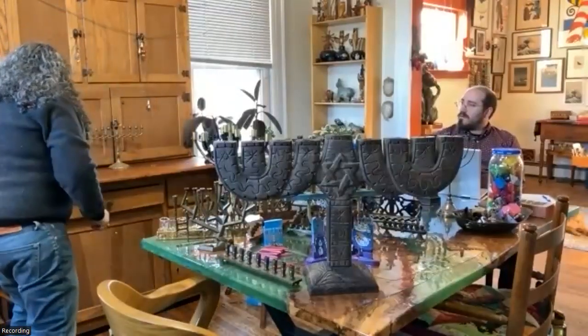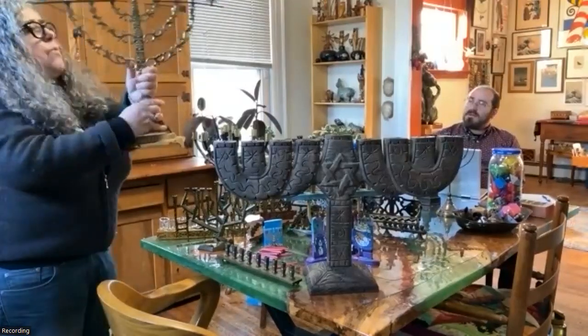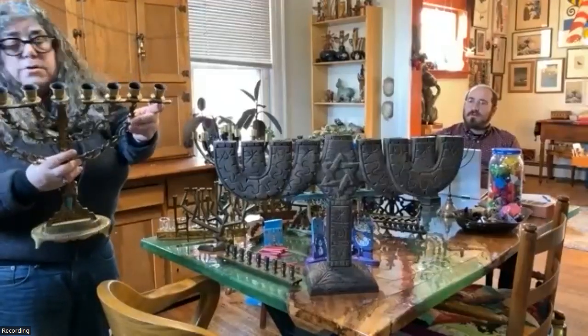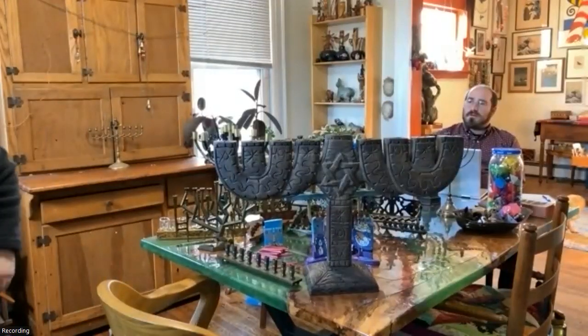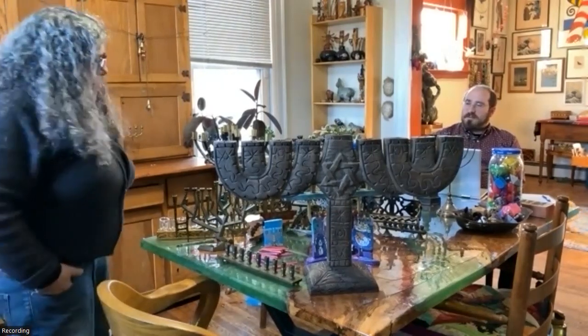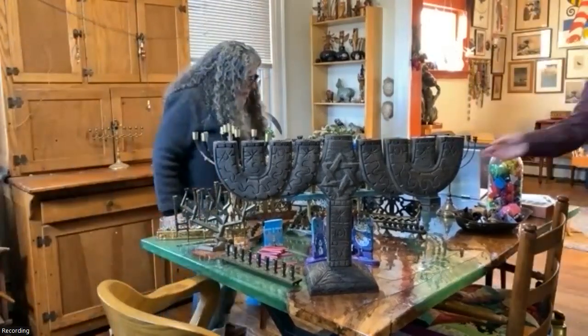My last really particular one is this one. It's quite large, takes large candles. It's all brass. And then I have more, but there's no more room on the table. Okay. So I want to make sure that people see some of these.